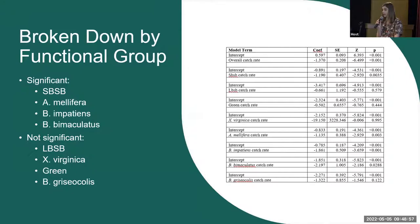So if we break that down by our functional groups, the chart on the right's a little overwhelming. If you look on the left side, there were significantly more of these small black solitary bees, honeybees, and 2 of my bumblebee species in the gardens, but there wasn't a significant difference for the large black solitary bees, the carpenter bees, the green bees, and 1 of my bumblebees. And I should say for the large black solitary bees, the carpenter and the green bees, this was likely due to sample size. For example, I only caught those carpenter bees in the gardens, but because there were only 20 or 30 of them, that didn't show up in the statistics.